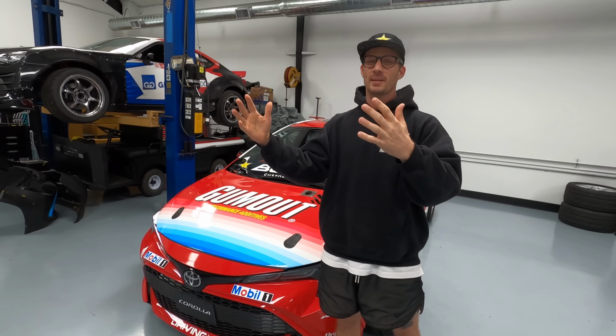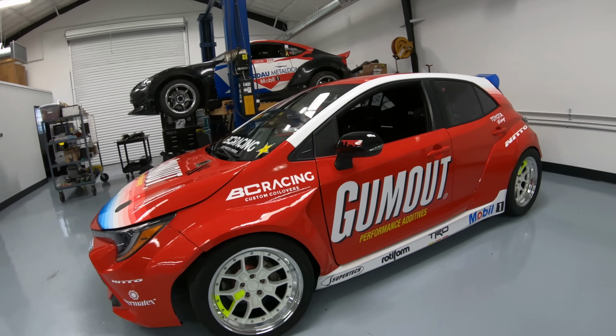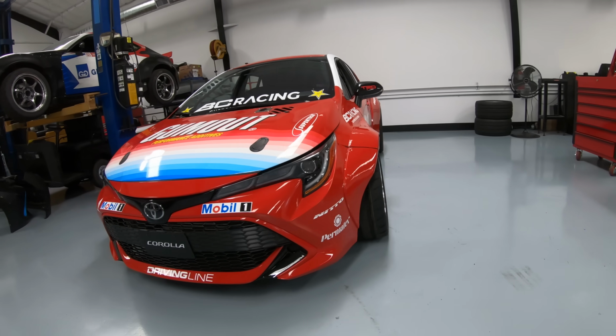What's up guys, I'm Ryan Tuerck and this is my 2020 FD program. I partnered with Stefan Papadakis. We're at Papadakis Racing headquarters right now. And this is the Gum Out Nitto Tire Toyota Racing Corolla Hatchback.